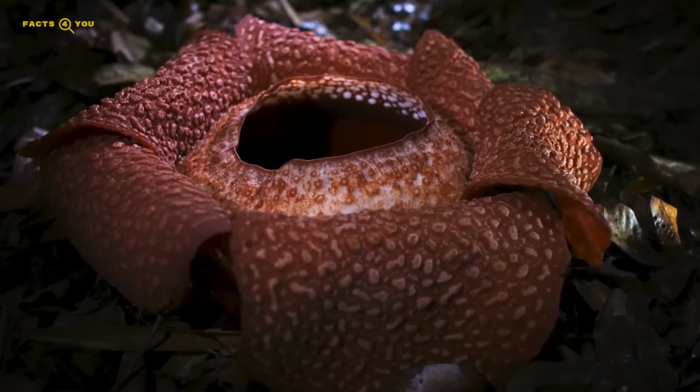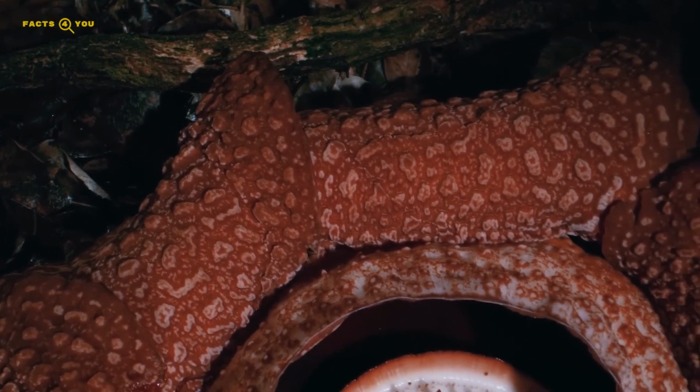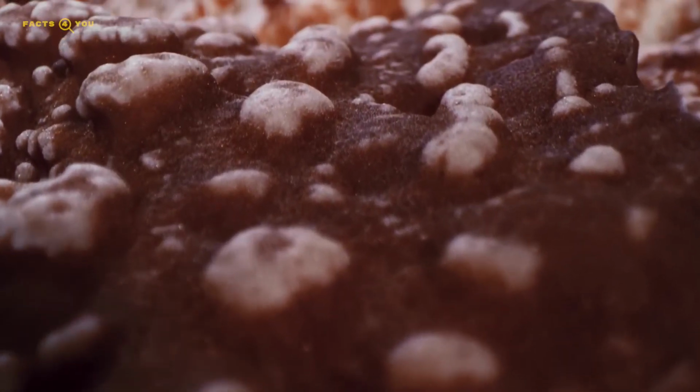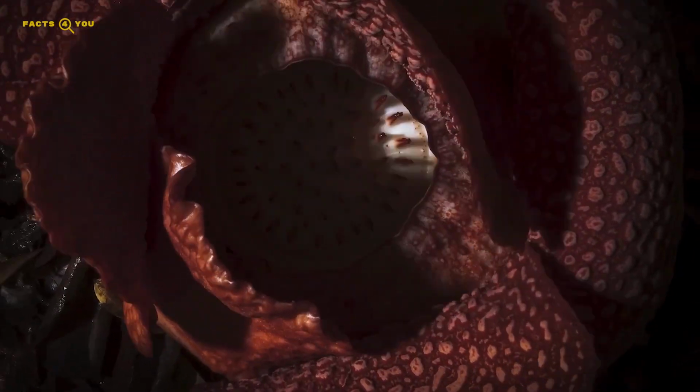Rafflesia arnoldii is a parasitic plant, lacking visible leaves, stems, or roots. It lives inside the tissue of the tetrastigma vine, drawing nutrients and water directly from its host. The flower is famous not only for its size but also for its repulsive odor, similar to that of decaying flesh, which attracts carrion flies for pollination.